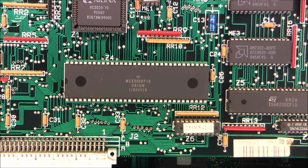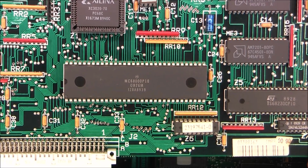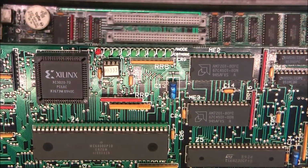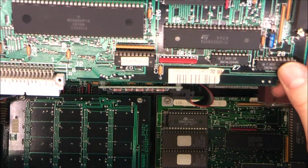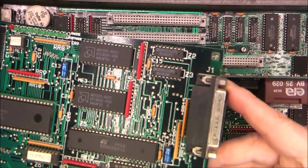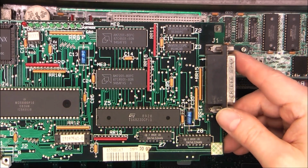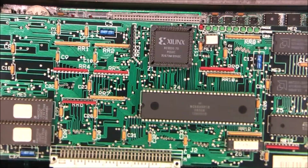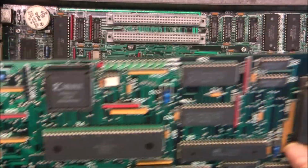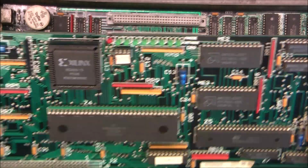A giant IC here, a Motorola MC68000 P10. So I did check, they are not terribly expensive. Some programmable ICs with a sticker here and here in the middle of your screen, and probably parallel controllers for the printer part. Very tidy circuit boards, you can see, very nice tracks. It is fun here on the LEDs, it is written anode and cathode.